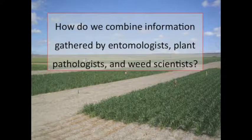Then we realized: how do we combine all this information that comes from three totally different disciplines, three departments, crop and soils, entomology, plant pathology? People have not talked, and we didn't know how to put all that information together. Seems easy, but you will be using different statistical tools for each one of these relationships. And most importantly, how do we make sense biologically of any potential statistical interactions?